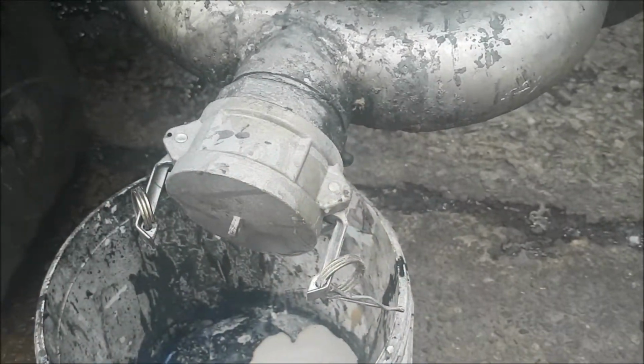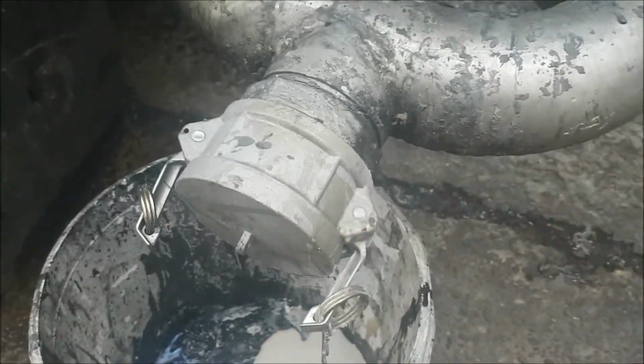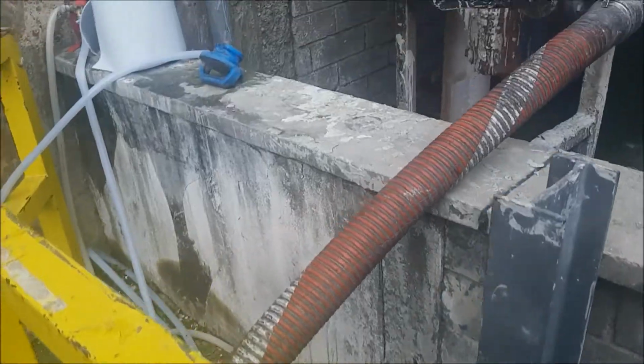Put your end cap on, it's just a camera fitting. We do work with BSP, usually 3-inch is what we work to, so that's sorted off. Then there's just this side. Let's just climb the fence time.